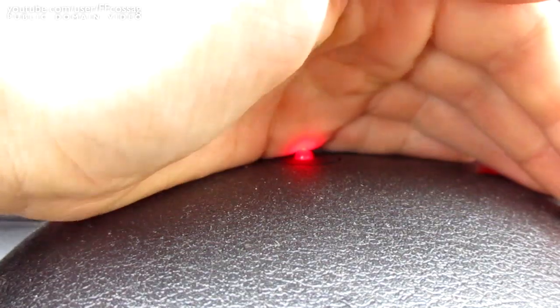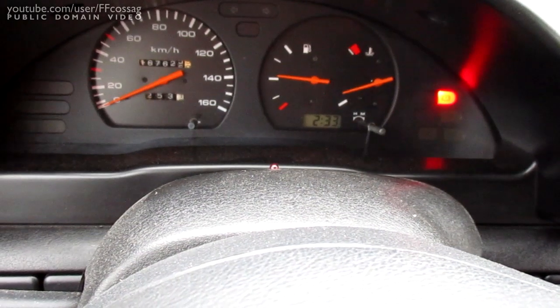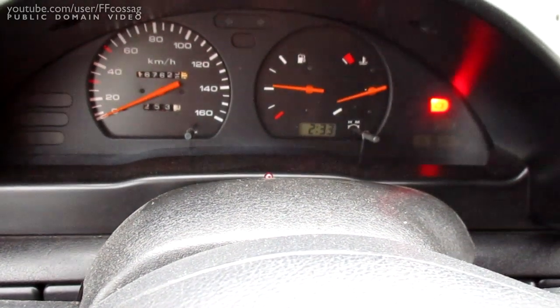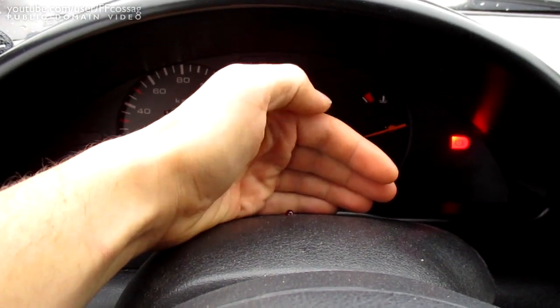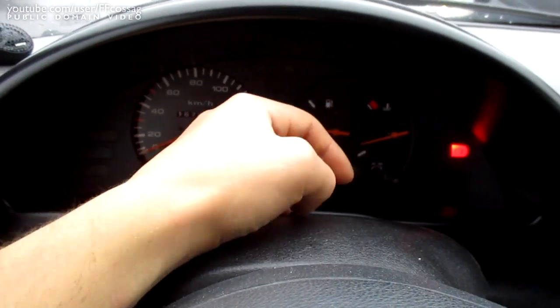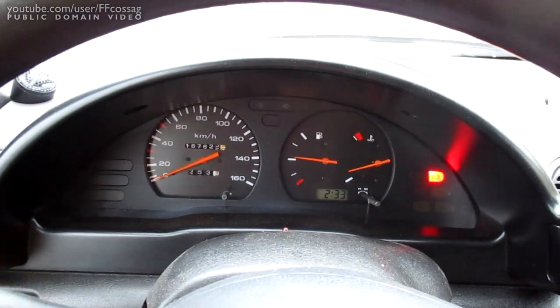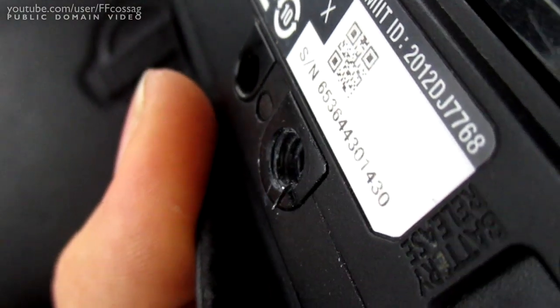Uh-oh. I think the salt inhibitor's gone mad again. Perhaps it's because it's wet outside. Well, that's really weird. It started despite the LED being turned on. And now it's going on and off randomly. That's a bit worrisome, I have to say. But we're rolling now and it's hopefully not going to turn the engine off. Oh, you have to be joking.